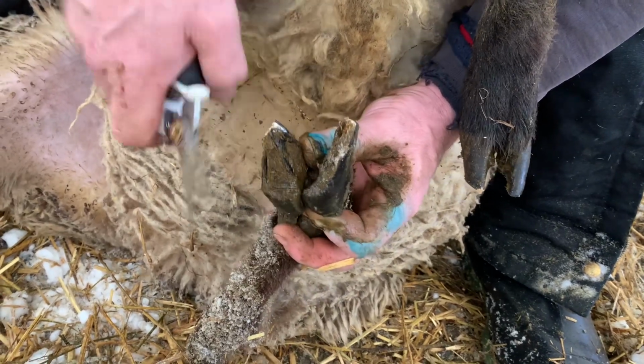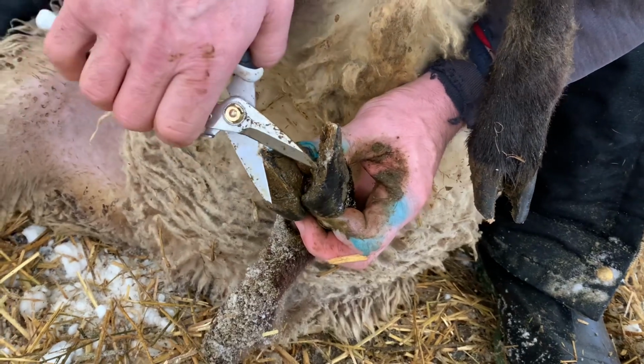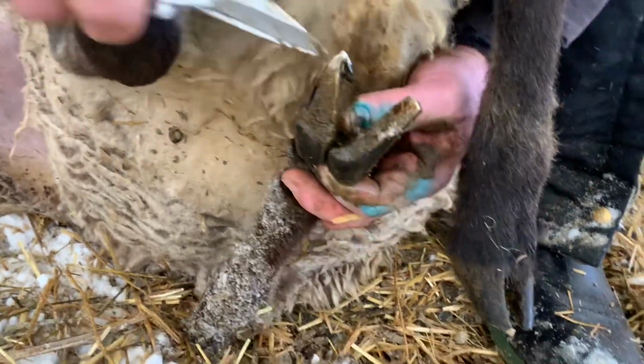Nice catch spotting this one, because she didn't have a limp. She just had a little bit of a... How did you spot it? Did you just... I saw her. You saw the feet? Yeah. Or a limp? No, I saw the feet.